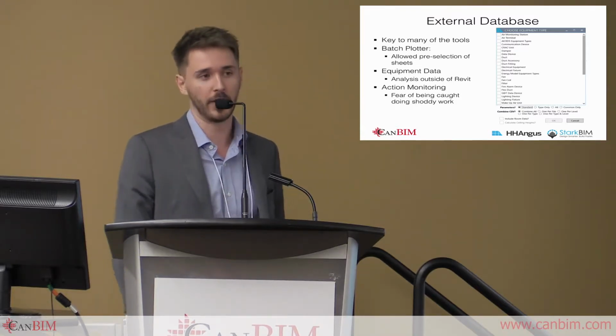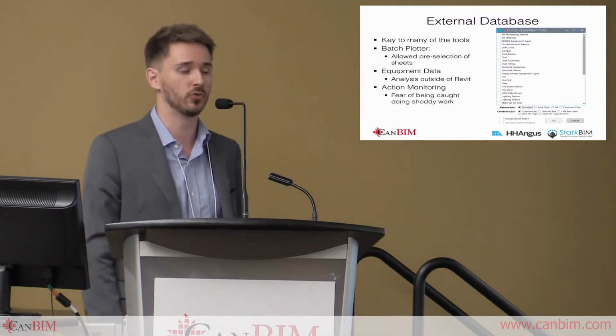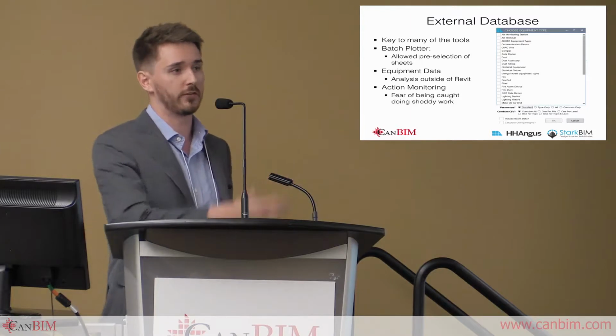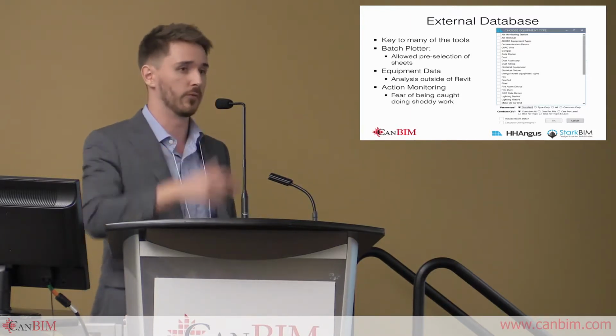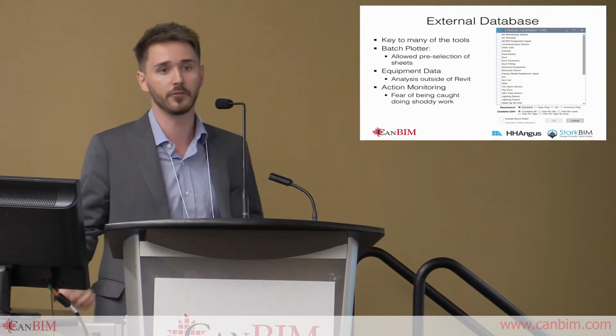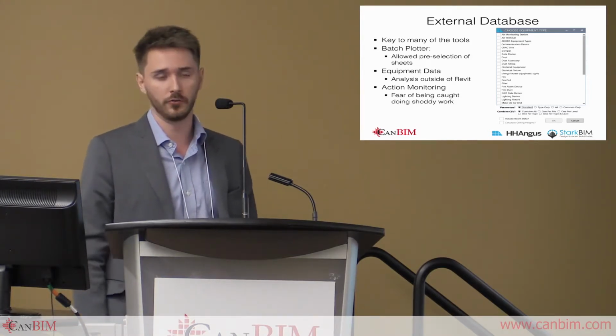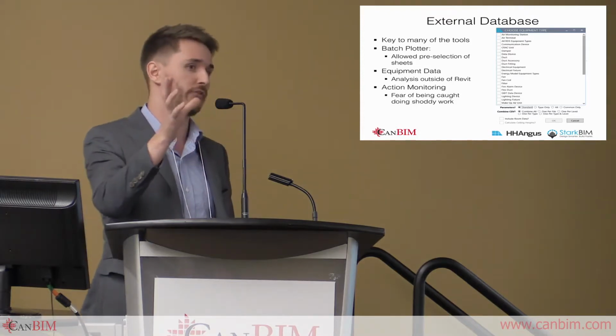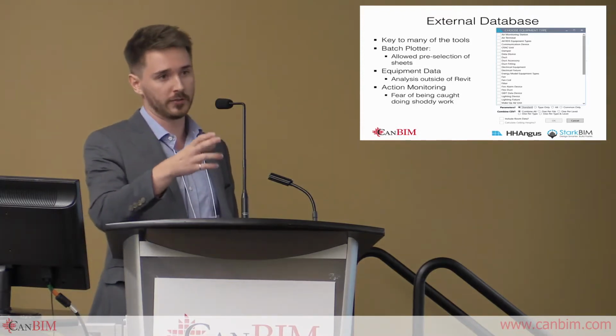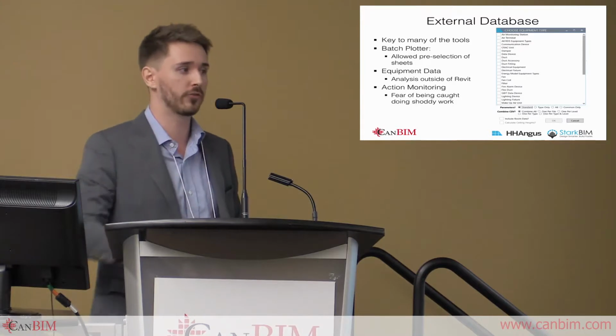And the batch plotter that I mentioned, this was key to using that tool because we saved a list of the sheets outside of Revit, and that allowed us to pre-select the sheets that were spread across our 60 Revit models. The tool would take care of opening the models, printing the drawings, naming them correctly, closing the file, and moving on to the next one.